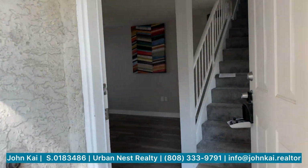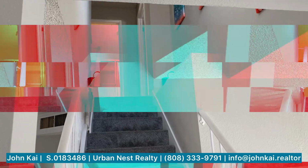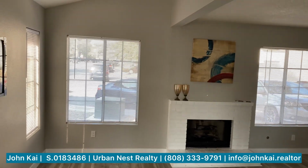So as you enter in, you take a step up. Stairways go straight up to the bedrooms, all located on the second floor. To the left, gas fireplace, and this is the living room. A lot of natural light coming in, I like it.